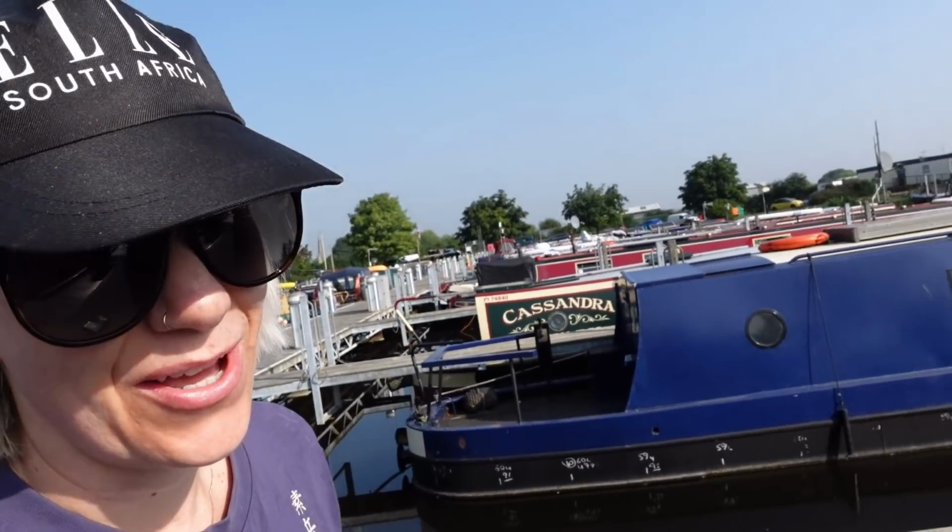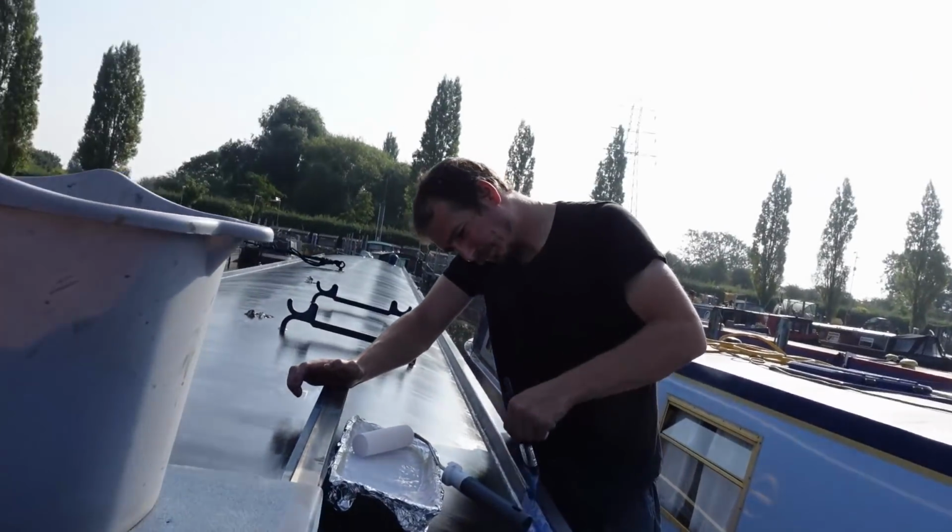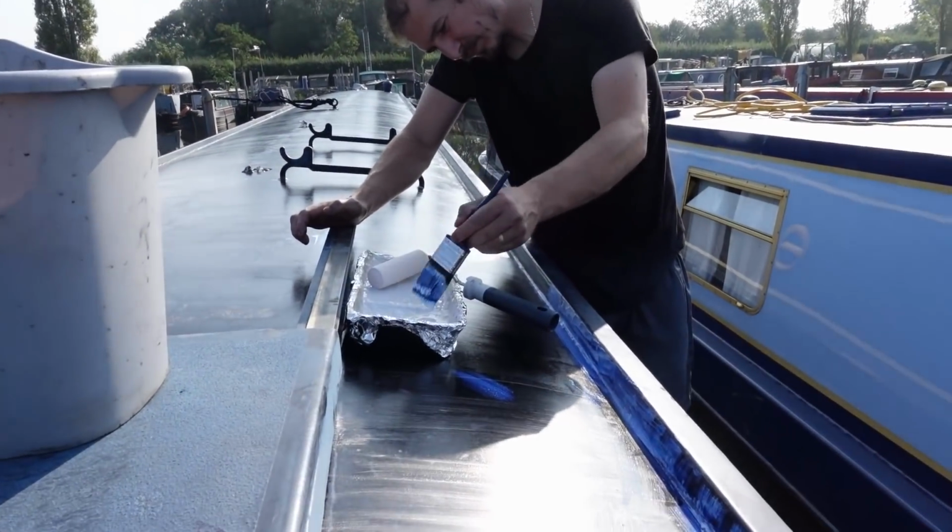Back at the point we were at the end of last night. Paul is just doing the last day of the Vactan. It is curing very, very quickly because the roof is now super hot.